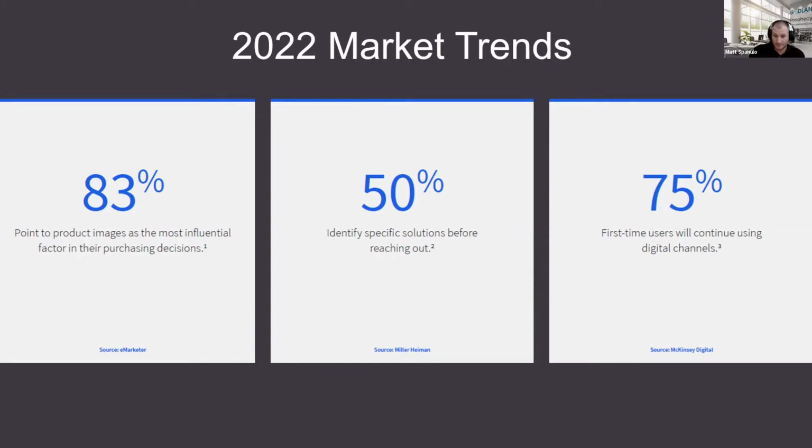50% of customers have already identified what they need before they even have that first engagement with one of your internal sales reps or dealers or distributors. They've already done their research. They've gone online. They've built, configured. They know exactly what they want and how they want it before they even talk to us. So being able to get that information in their hands so they can make a calculated and intelligent decision is really, really key. And also 75% of first-time users will continue using digital channels into the future, and we only see that number growing.